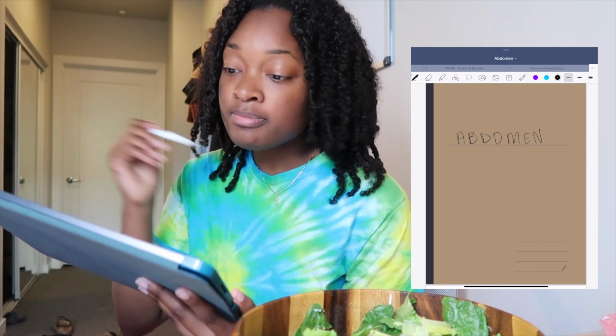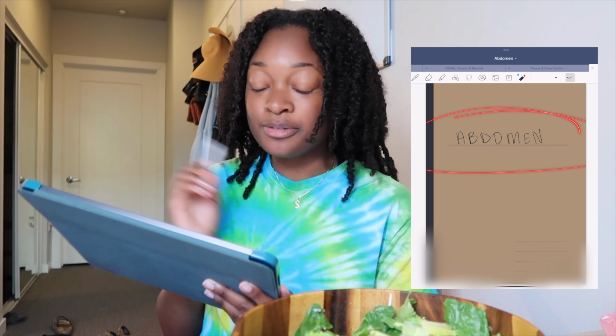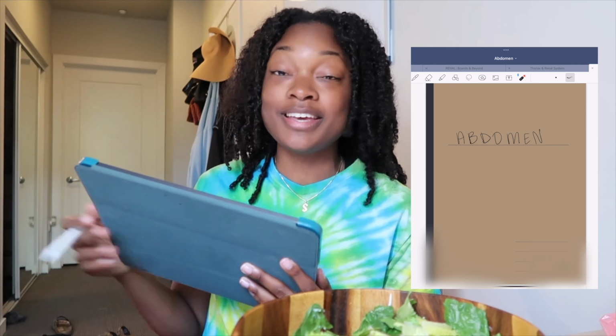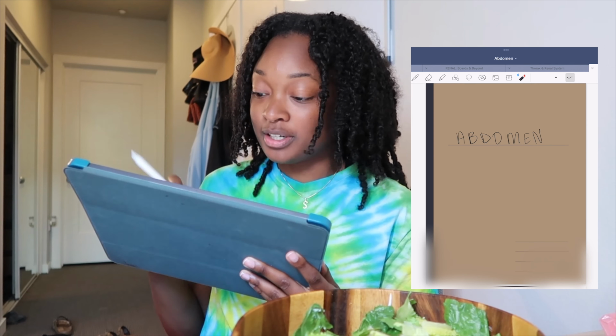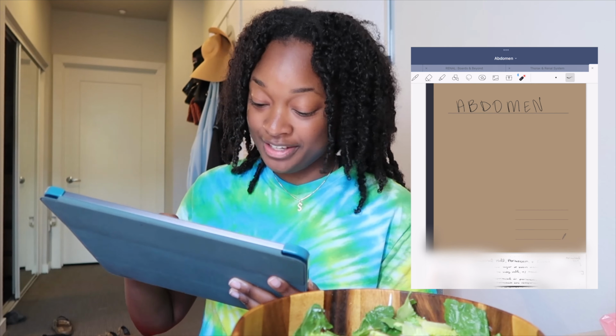I just look at that when I make my notes because I only want to have the stuff in here that I actually need to know. So on that note, let's go through these notes. Basically, we see abdomen, that's what we're working on, and I'm sure by the end of anatomy, this cover will look a lot more bedazzled than it does now, but this is what we're working with.